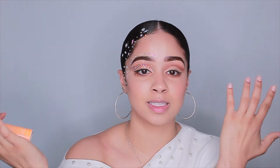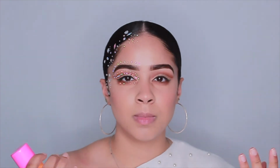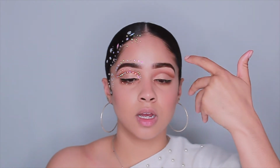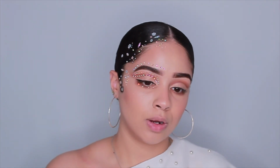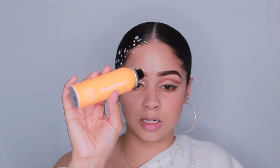We're going to set our face. I like to do this prior to mascara just because I don't like when my mascara gets wet, especially for people with longer eyelashes. Sometimes when my eyelashes get wet from setting it after mascara, it'll touch my eyelid or below my eye, and I don't want mascara on my face that I just bedazzled. So I'm going to use that setting spray once again.